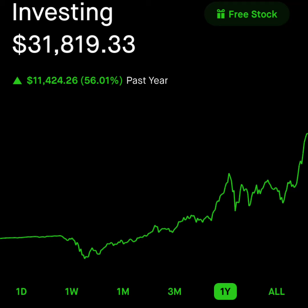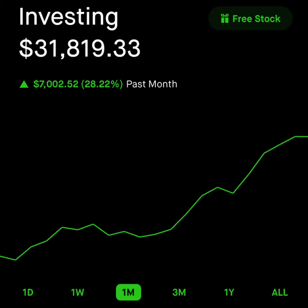And although I have had the Robinhood account for over a year now, I had less than 1 or 2 grand over a year ago, so it really didn't move much, and you can kind of tell there that it's pretty much a straight line from before February or so of this year. And as I did mention, in the last month, my portfolio has been up over 28%, which is mostly because of Tesla, but definitely still happy about that. Over $7,000 in the last month in this portfolio, which is definitely great.